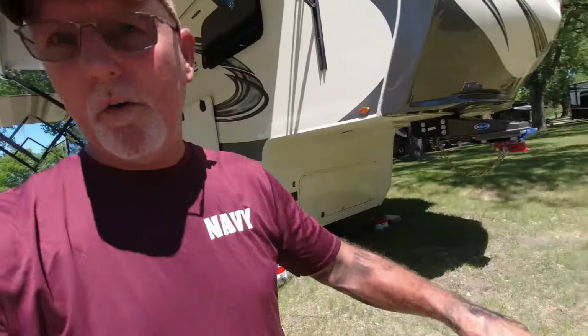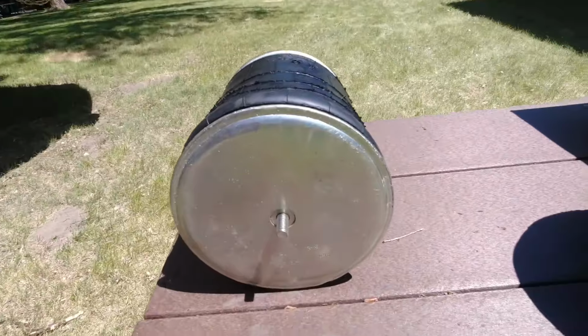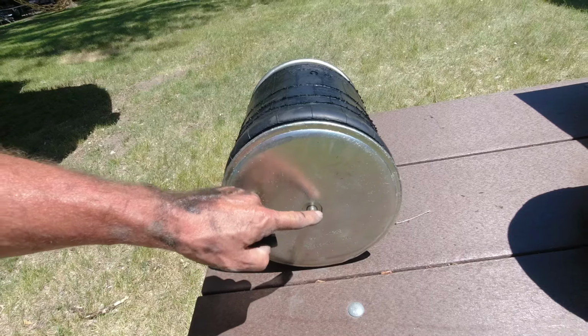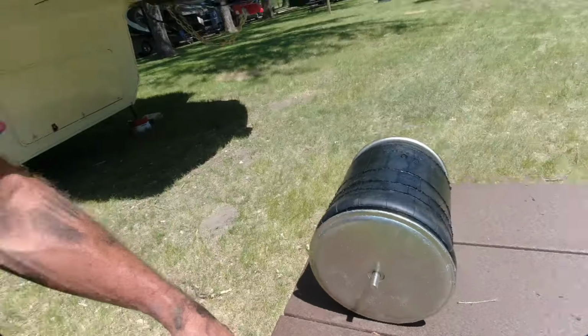And so now I just need to show you how to install these. Also, you can see down here at the end, there's the stud that is screwed into the bottom of the airbag, and that came off, like I said, with my nut. So I'm going to have to either use this or use another 3/4 inch nut, or I'm going to go ahead and work to get that one off.